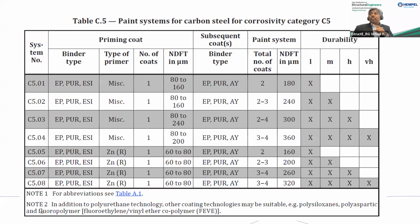All right. So what we need to do now is, if we say, no, my structure is C5, then you have to provide a very high durability. Then we should be giving a coating system of 320 microns. It will contain a zinc-rich primer and an epoxy and polyurethane top coat. So the total coating thickness should be 320 microns. So when you write your specification or when you have a project, you need to make sure that you have a coating system which meets the standard.